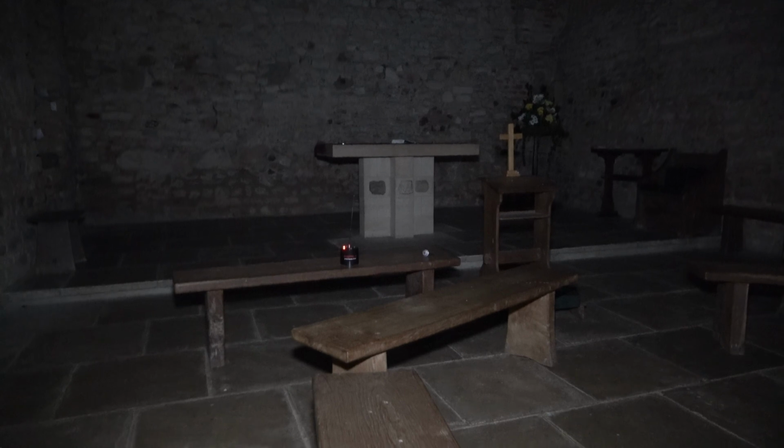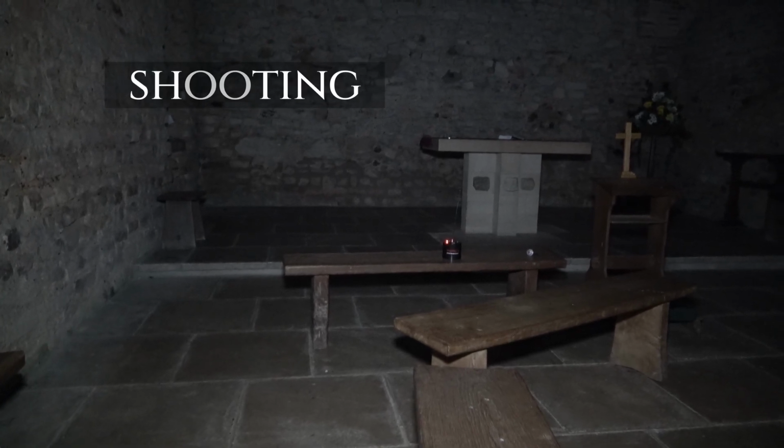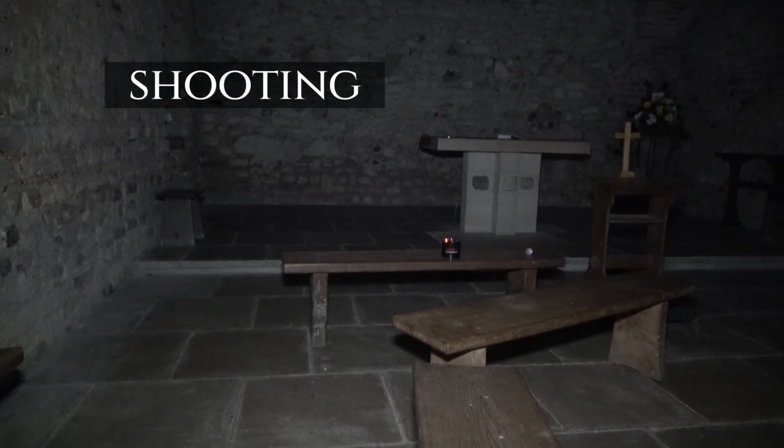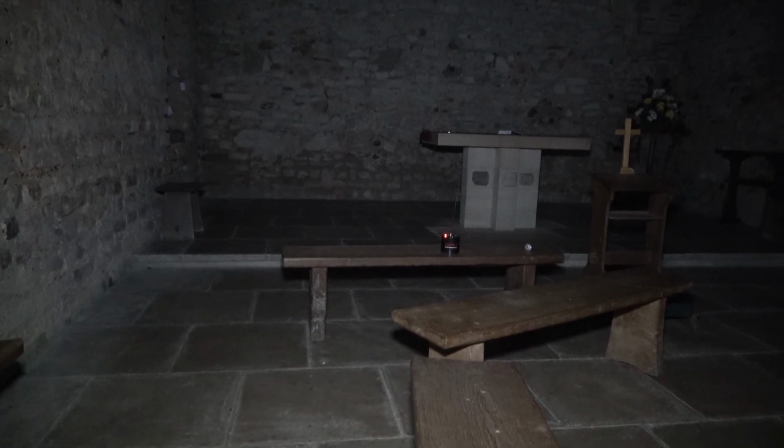Can I ask please, who's here with me? Who's approached the REM pod? Give me your name, please. As you can see, the light on the left's going off. That shows me that something's actually sitting in that bench.